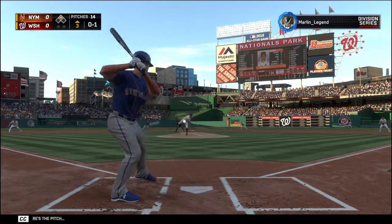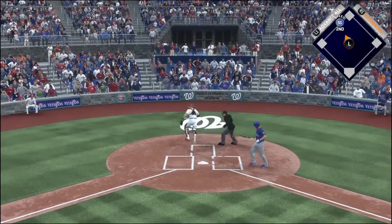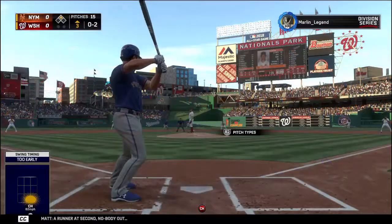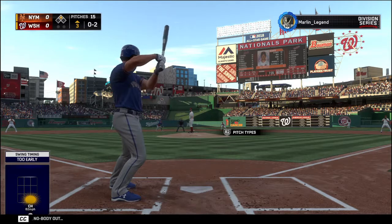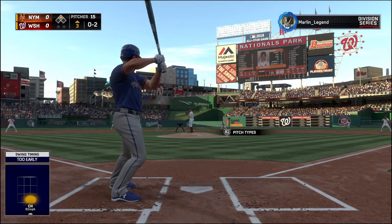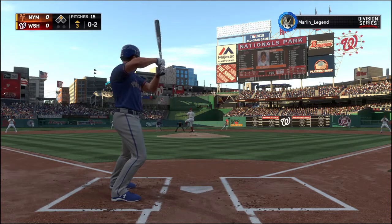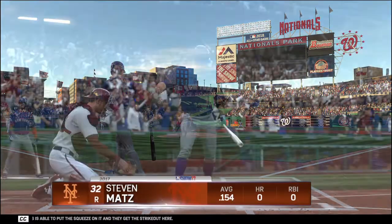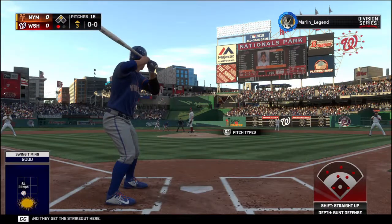0-1, here's the pitch. In the dirt here. A runner at second, nobody out. Now foul tip, but Wieters is able to put the squeeze on it, and they get the strikeout here.